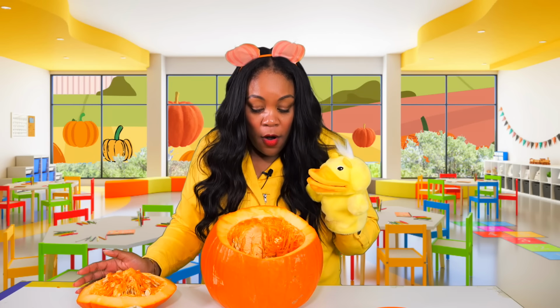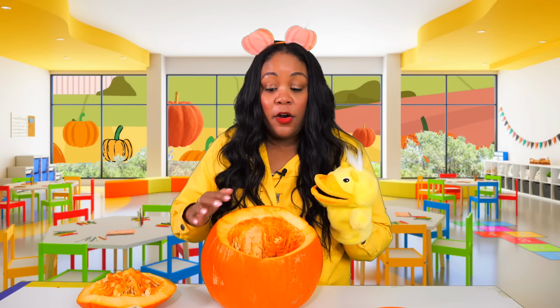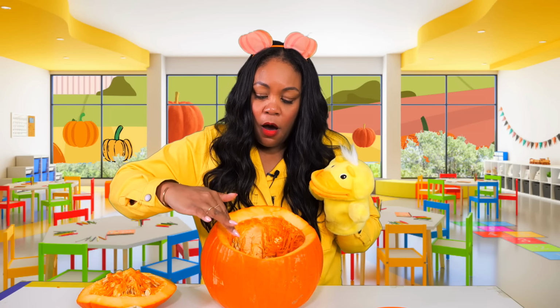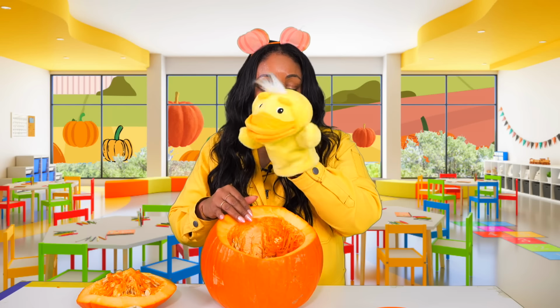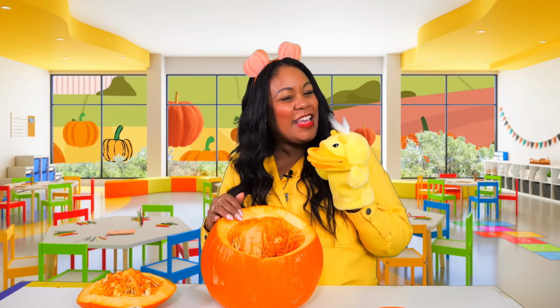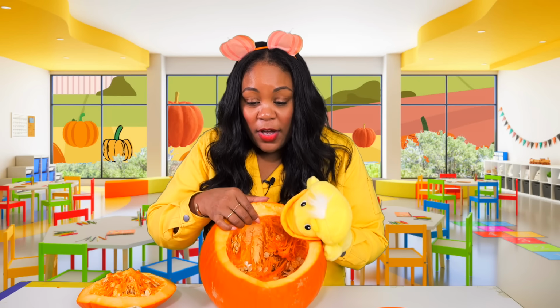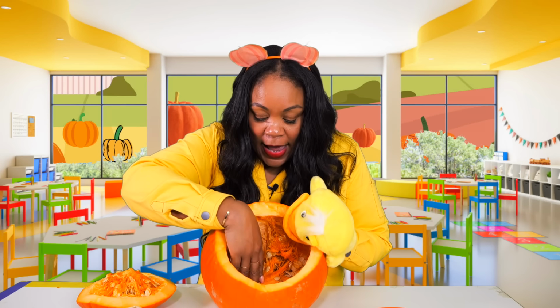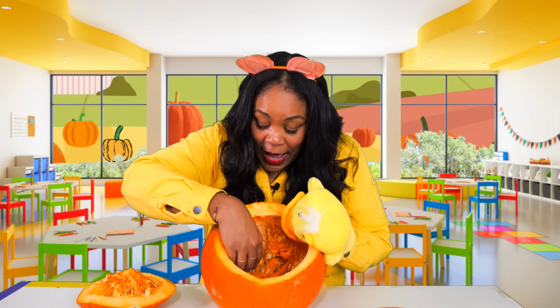Let's look, Duck Duck. Wow! Now, friends, on the outside or the top right here, it looks a little wet. I wonder if it feels wet. It does. Feel it, Duck Duck. Yes, yes, it feels wet. And let me put my hand inside too. Let's see if it feels wet inside. Yes, it feels wet inside.